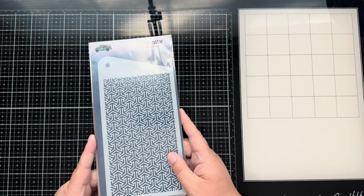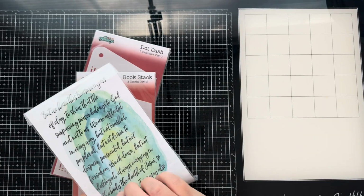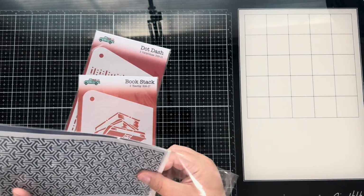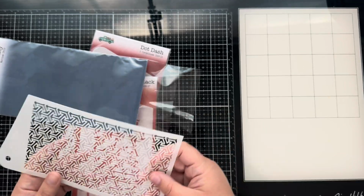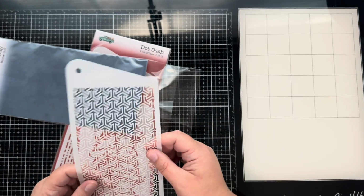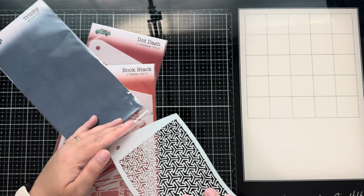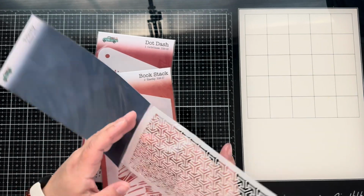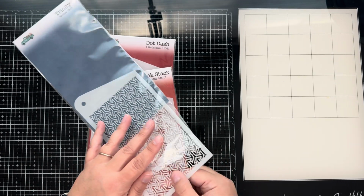Then we have Trinity. Love the look of this one. Supposedly it feels a lot different because of the way it's cut, Lori said in the live. There are so many holes in it that it feels funny, but it's definitely going to be a really fun one to use. I just wanted to see what it felt like. It's just a little floppy. Oh no, I'm never going to be able to get it in. There we go.